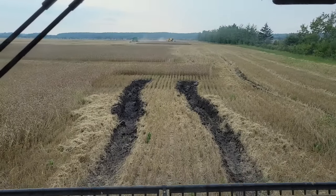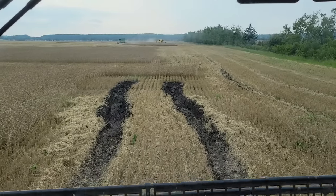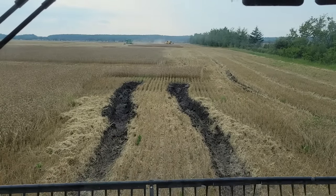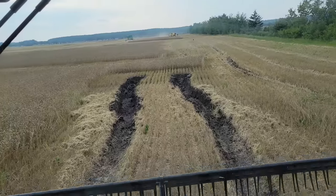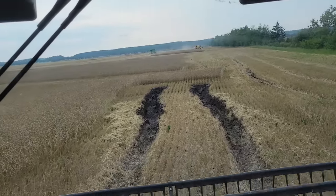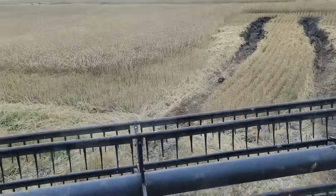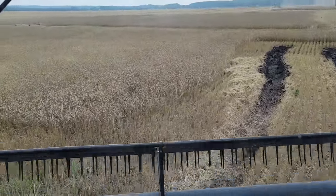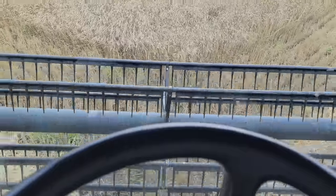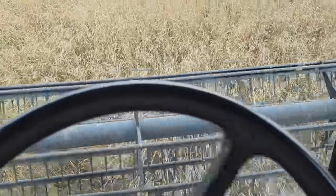This is probably one of our worst fields. We're going to move to the home farm there. I think it's better there, but this field's usually always wet. This is the field I had trouble seeding last year. It was really bad here. I had to leave all this again, so we'll see if I can just weasel in another little pass.